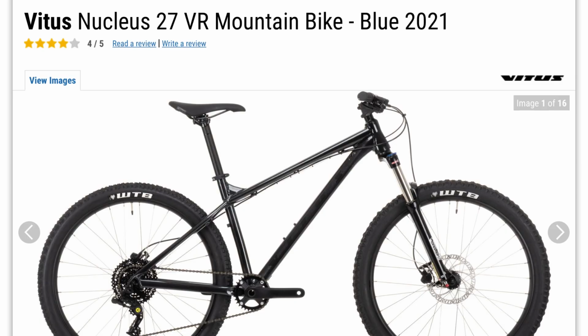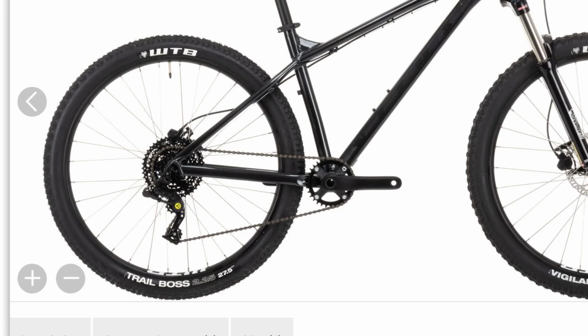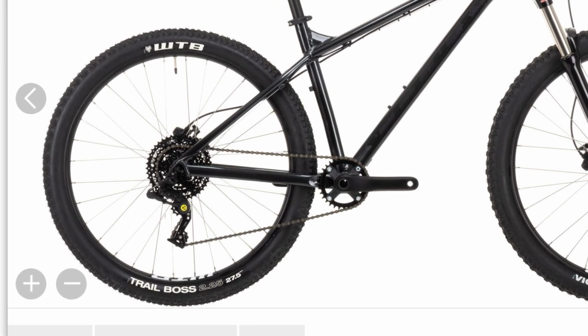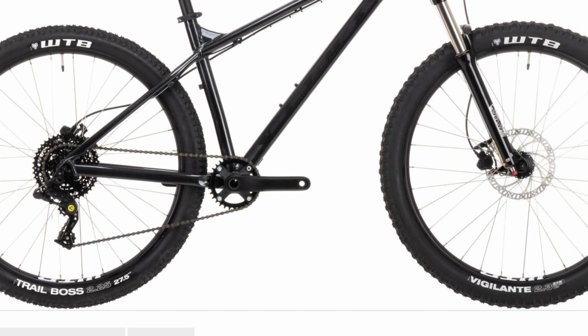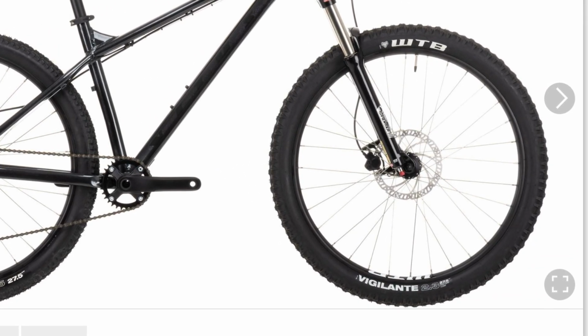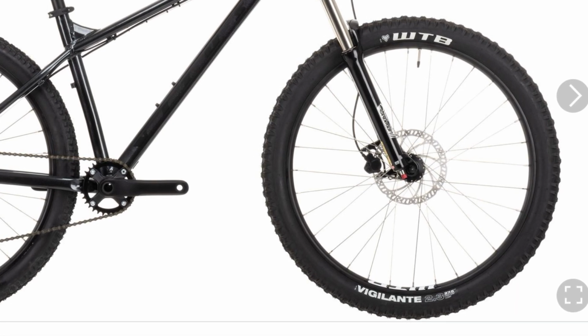In terms of the tires, this is also one of the few bikes where it seems like they put a little more thought into the tire choice. So it's a WTB Vigilante in the front and a Trail Boss in the rear. The Trail Boss is a pretty fast rolling tire, not a lot of drag, but still a decent amount of grip. The Vigilante is a much more aggressive tire, which is kind of what you want up front to give you that grip in the front end so that you're not having the front end wash out on you.